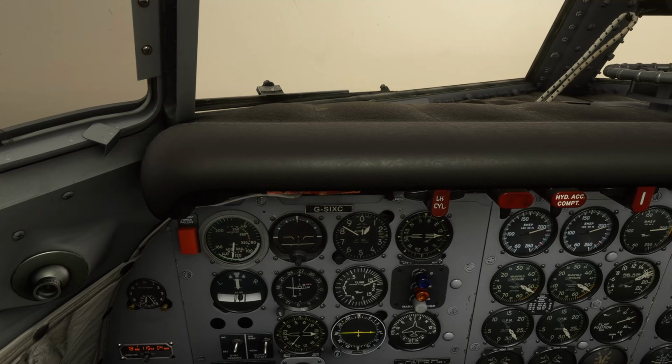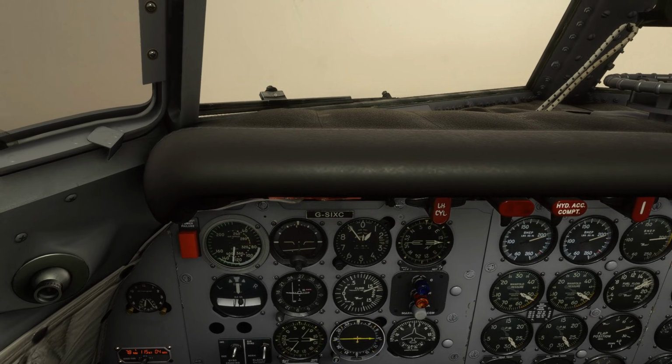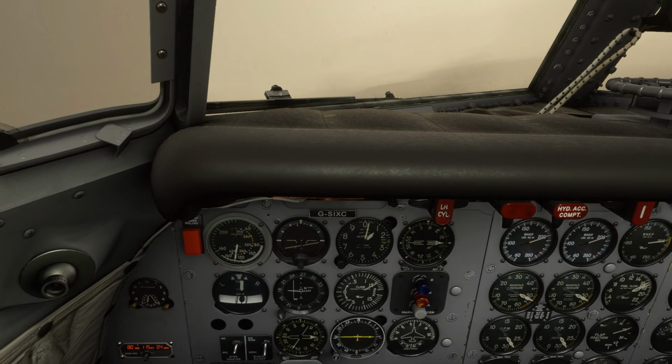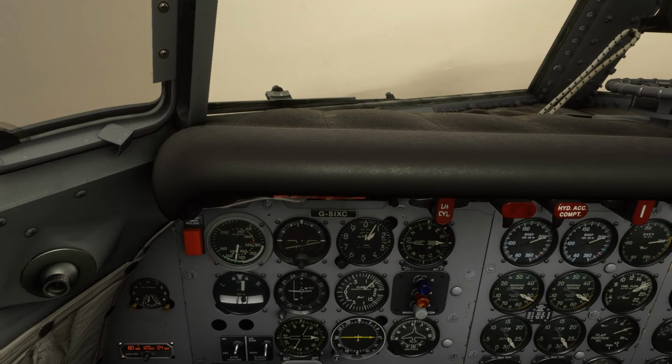Now just come up through 500 feet, so we'll start our right turn now. Flaps up. Flaps going up.